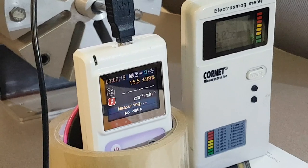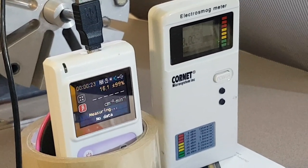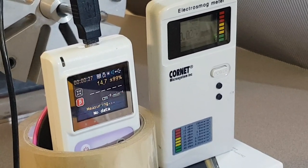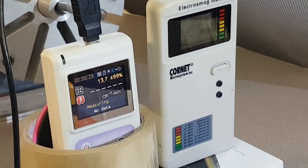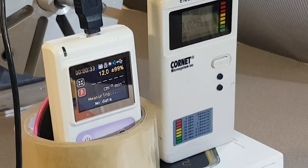Okay, so we have started the beta counting, and you can see that it's working its way down to the sort of average that it usually is, around about in the low, like 10, 11, 12, something like that. So it's rapidly getting down there. So I'm going to turn on the supernova reactor.